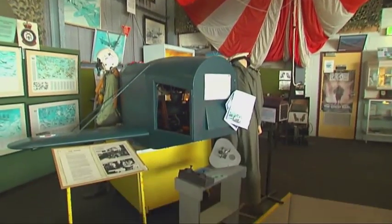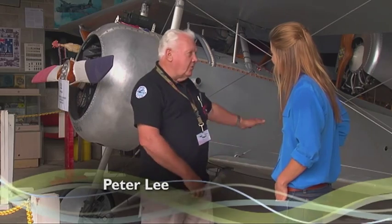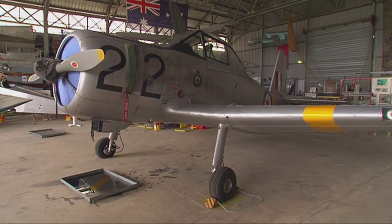Tell me a little bit about the planes that you have in this museum. Well, we've got quite a good collection of aircraft. There's this one here, for example, that's a Newport 17. You've got the Nanchang, the Windjil over there. We've got the one at the back, there's a T6.